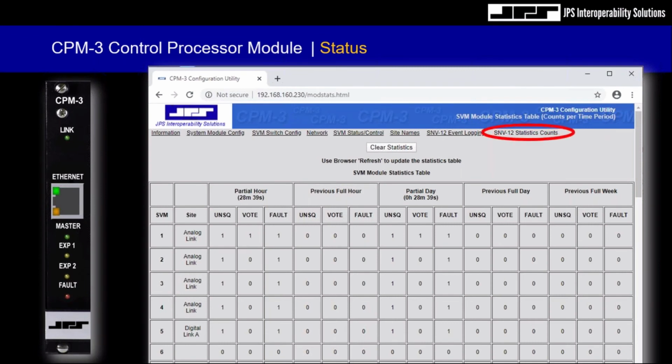The CPM-3 is also capable of counting unsquelched, voted, and fault events over different periods of time. Logging the event counts can be a great way to determine if there's an issue with a specific site. For instance, you may notice that the site shows a high unsquelched count and a very low voting count. This might be attributed to an equalization issue with adjacent receiver sites exhibiting high-end roll-off in the region of spectral noise, where we assess the quality of audio. This means that the site is being considered for selection, but adjacent sites, because of the high-end roll-off, are inadvertently being considered as audibly cleaner.